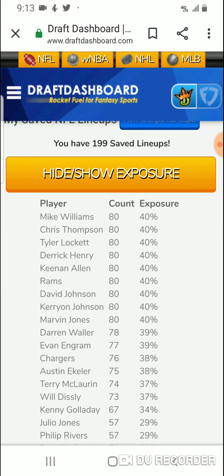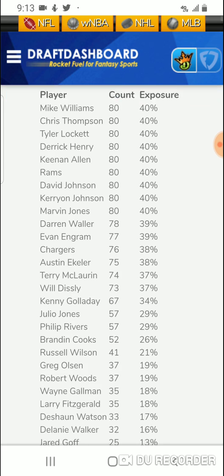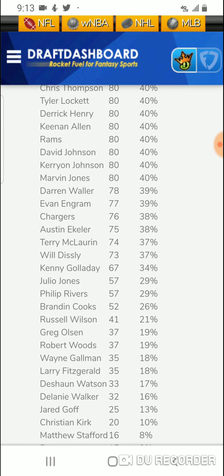You can click this right here, so it'll show you the exposures that I got. Looks like my top owned players are going to be 2 of them from the Lions. Mike Williams, I'm going to be way overweight on. I don't think a lot of people will be even including him. Rams defense is way up there. Just kind of show you some of the top plays and how the sites are grading it out. McLaurin, 37.